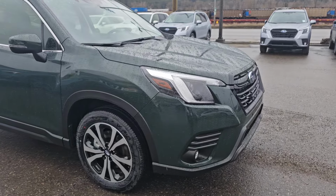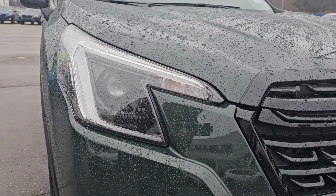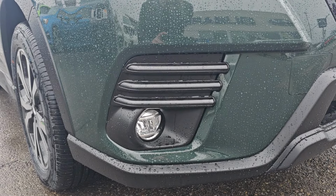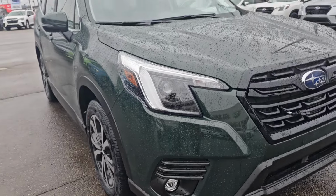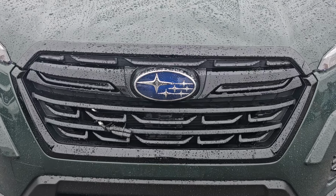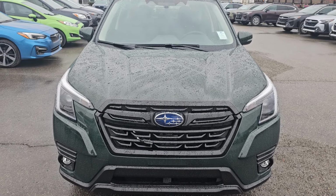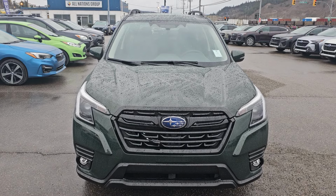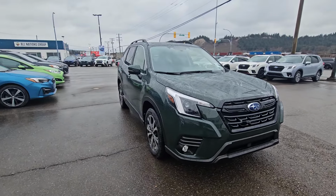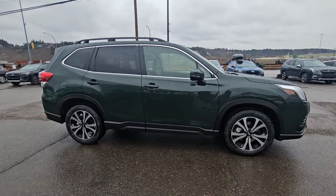At the front, you get LED steering responsive headlights, very aggressively styled, with that new, more aggressive styled bumper. Fog light bezels have the matte gray finish to them, and you get this blacked out bumper. A very large bumper. Take a look at the hood. It's very, very square. This is that traditional SUV style with a boxiness to it, which has always been the Forester.